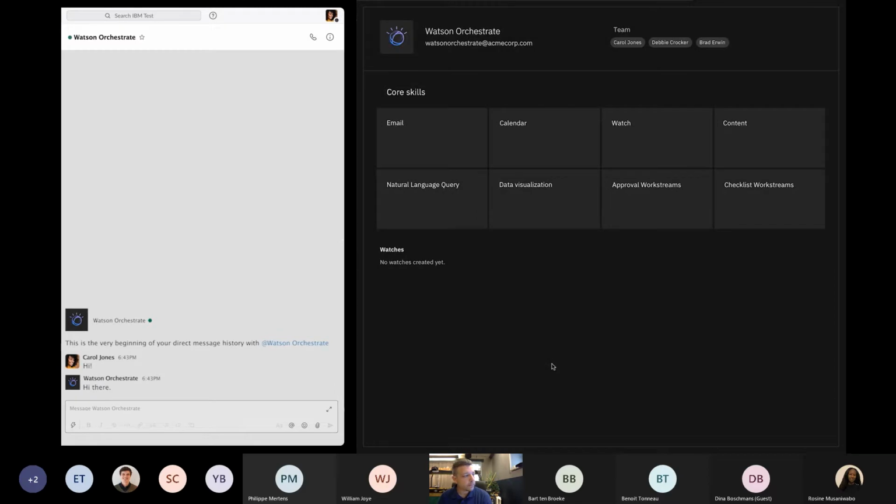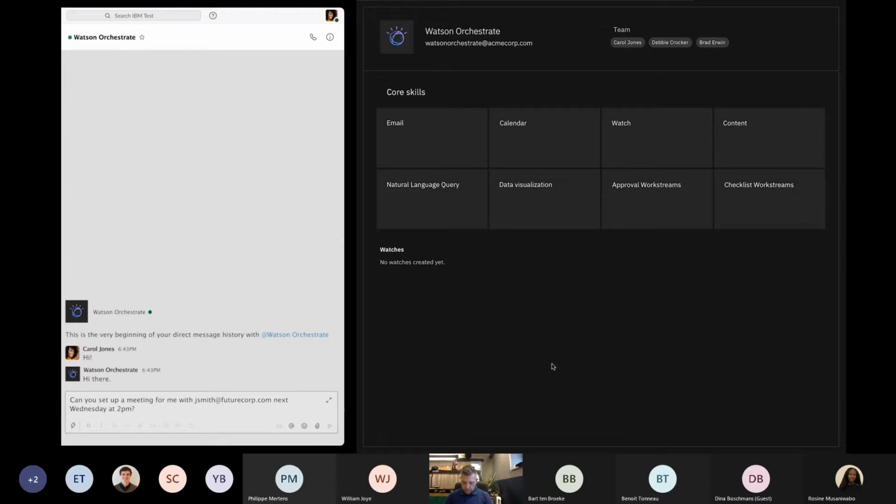Let's see this in action for Carol, a sales executive. As you can see on the left, Carol can chat with Watson Orchestrate through Slack. Slack is one of the many interactive modes the product offers. On the right, you see the core skills that Watson Orchestrate comes with. As soon as it's deployed in Carol's team, she can immediately interact with it to do any of these tasks, such as scheduling a meeting like she's doing here.